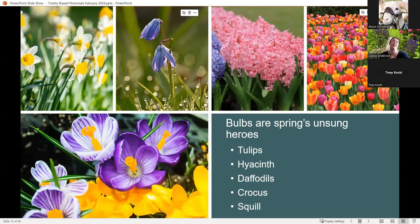Okay, we wanted to start off very first with a discussion of bulbs. Bulbs really are one of the unsung heroes of springtime. I am always surprised when I drive around in the spring how few homes have bulbs, because they are incredibly low maintenance. You plant them and a lot of them will spread and fill a space. They will continue year over year, especially if you give them very minimal care. You give them a little shot of nitrogen as the flowers are fading and leave those leaves up, then you'll get some great bulbs. So these are things like tulips, hyacinth, daffodil, crocus, squill.